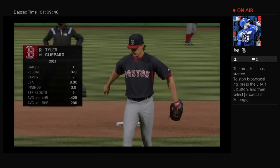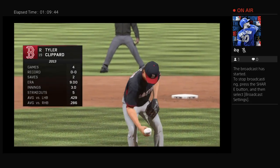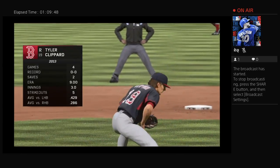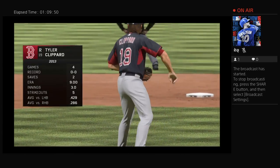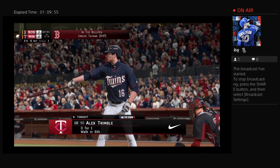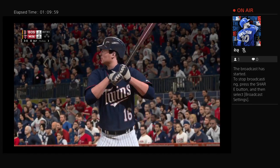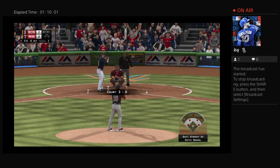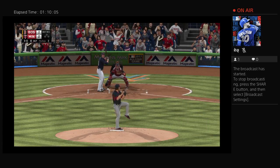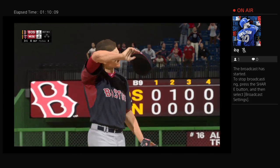Tyler Clippard is on now to try to close things down here in the 9th. Number 19, Tyler Clippard. Leading off the inning, Alex Trimble, as they'll look to get something going here and even this game up. And so far in this one, they're still getting shut out. So this leadoff at bat could be huge if he can just get on base, because they've been held in check all game. Taking all the way, and it's 3-1 now.